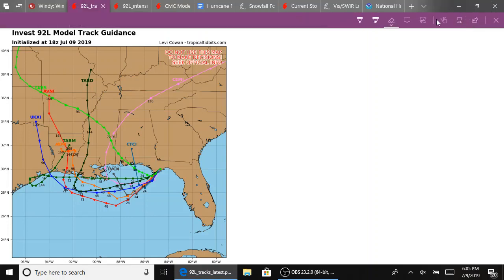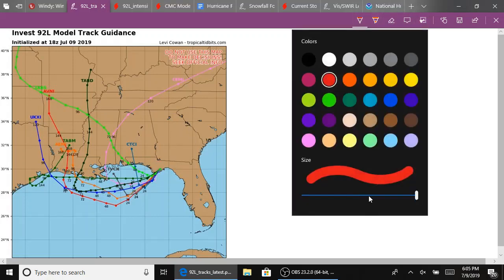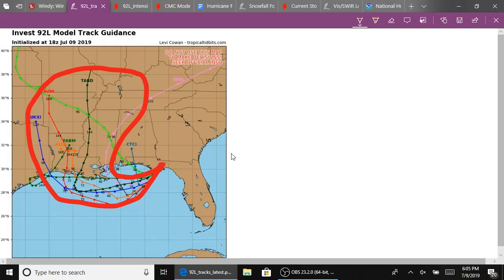So I'm going to mark the area where the storm can go. That is way too big. Hold on. That is way too big. Let's back that down. So I think the track could be somewhere, well, the center of the storm, however, will be somewhere right in here. Probably would be your best circle there.